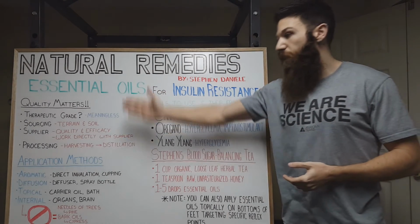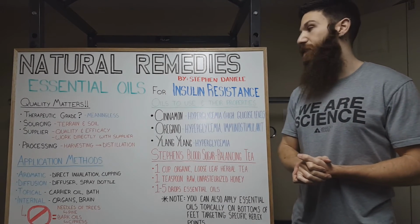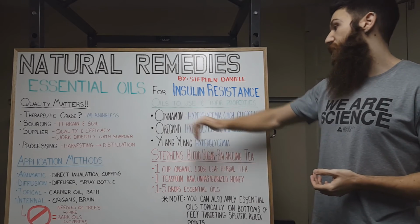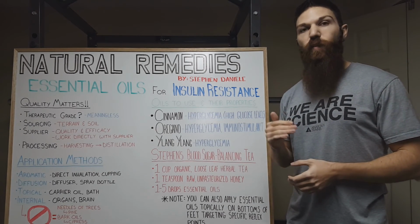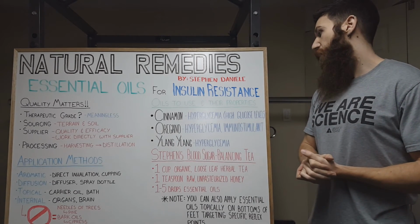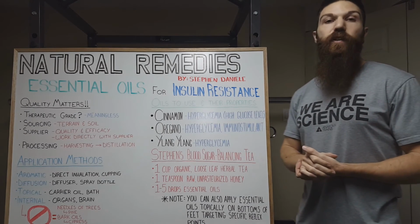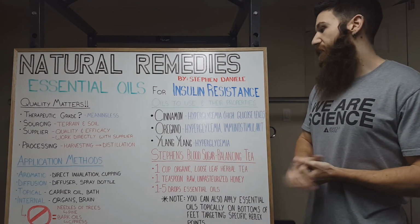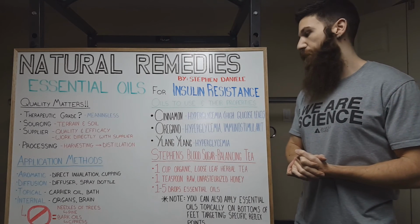Now that we've covered quality and application methods, let's take a look at which oils we are going to use to help with your insulin resistance. First, we have cinnamon. Cinnamon is really good for anyone who has hyperglycemia, that is anyone with high blood glucose levels. We also have essential oil of oregano. Oregano, again, very good for anyone with hyperglycemia. It's also a very good immunostimulant. Lastly, we have ylang ylang. Ylang ylang, again, very good for anyone with hyperglycemia.